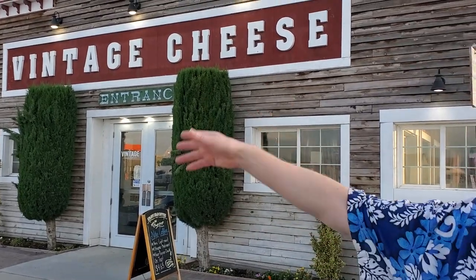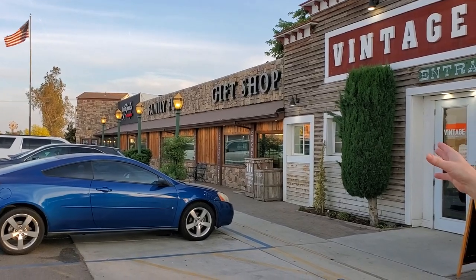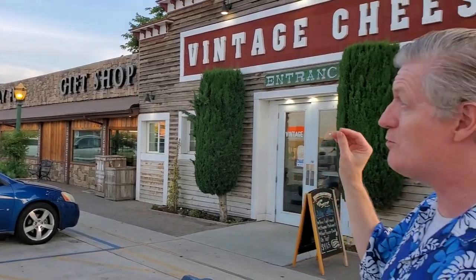All right, some of the great amenities. We got the vintage cheese, we have a restaurant, gift shop, and there's even clean restrooms over there as well. So many great amenities here that you can do while you're filling up.